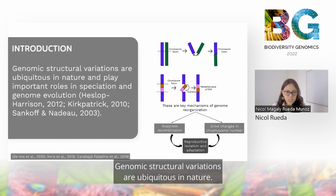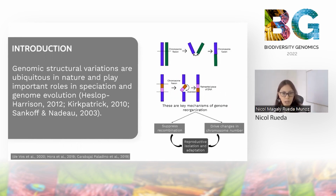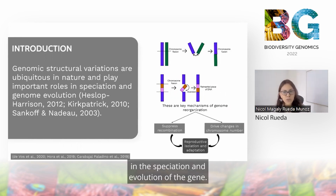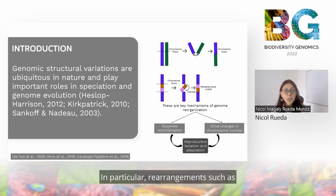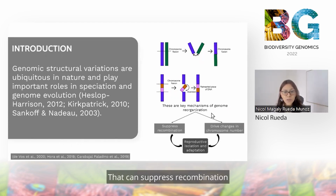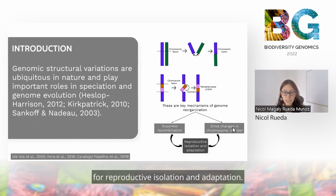Genomic structural variations are ubiquitous in nature. They have been found in plants, vertebrates, and invertebrates, so they seem to play an important role in the speciation and evolution of the genome. In particular, rearrangements such as fissions, fusions, and inversions are key mechanisms of genome reorganization that can suppress recombination or drive changes in chromosome number, with possible consequences for reproductive isolation and adaptation.